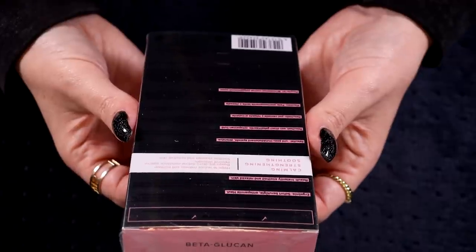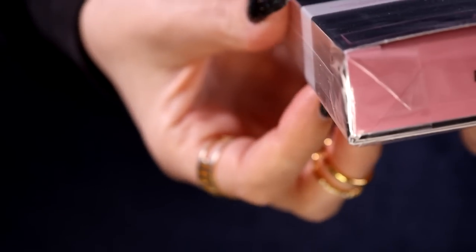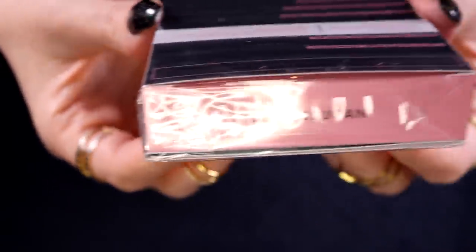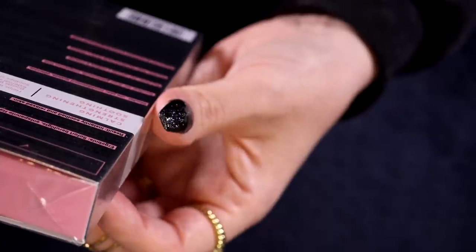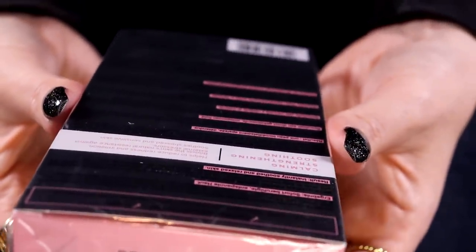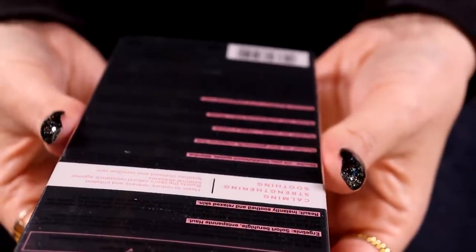Beta glucan power serum ampoules combine 2D hyaluronic acid with soothing beta glucan and silver to help reduce skin irritation. Helps to reduce the look of redness and irritation. Boosts the skin's natural resistance against external stressors and soothes stressed and sensitive skin. Results: instantly soothed and relaxed skin.